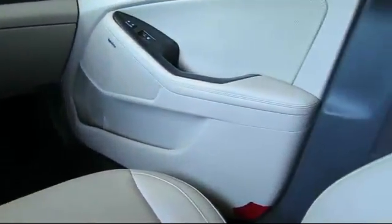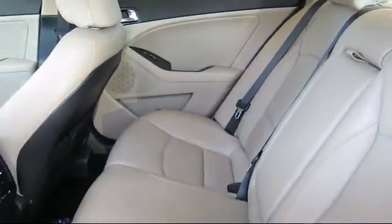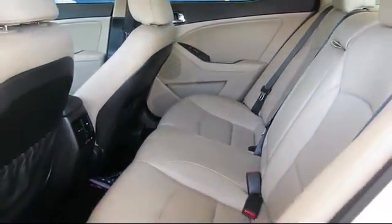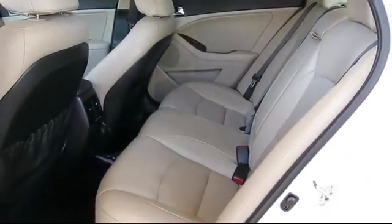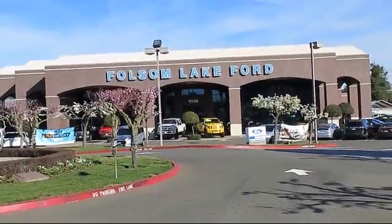That's been our mantra for the last 25 years, and as we look to the next 25 years, we will continue that commitment. Come in today and let us show you what excellence in customer service looks like. We're located off Highway 50 at Folsom Boulevard under the flag.